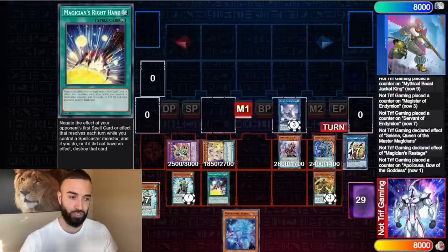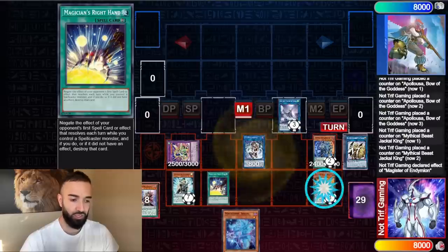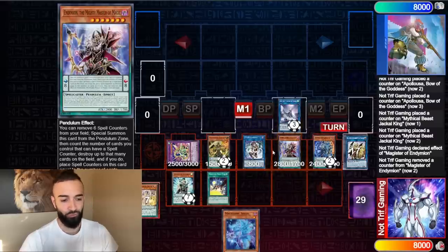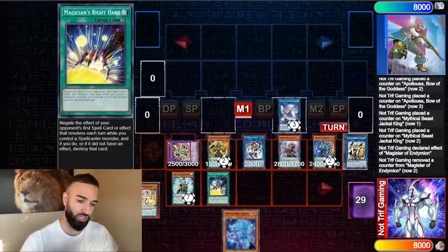How this works against meta decks, against actual boards, going second against hand traps, easily. Now, I mean, I'm going to end on so many negates here that I'm probably going to end on double the amount of negates that my opponent has cards in hand. 3, 4, 5, 6, 7, 8, 9. Oh, sorry, guys. Only 9 negates. I do hope 9 negates is enough to stop my opponent's 6-card hand when I only need 4.